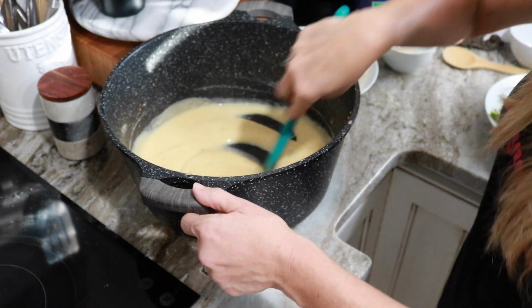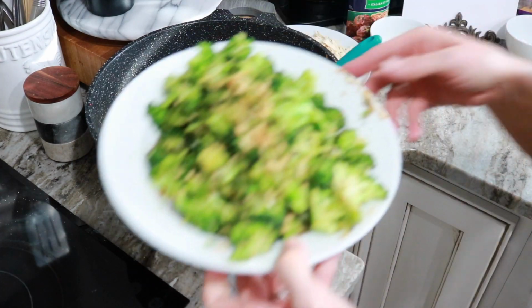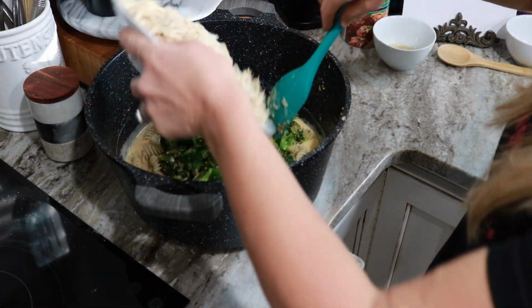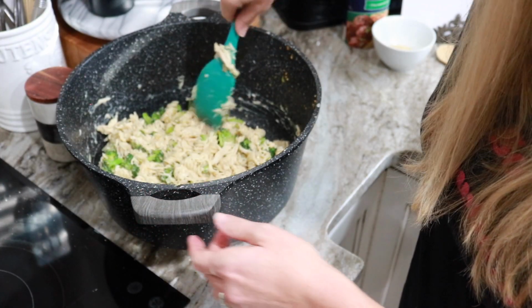Now we're going to add in the chicken, the noodles, and the broccoli. So I'm going to go ahead and add in my noodles and my broccoli. Try to get all that garlic in there too. And my chicken. And then basically we just mix this until it is all well coated. Okay, I think that's pretty well coated.